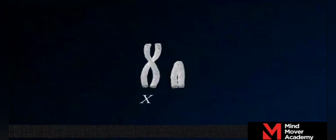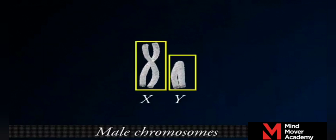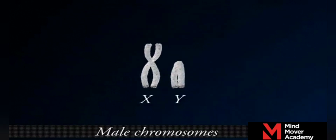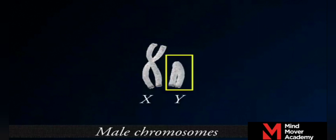On the other hand, a male individual possesses one X and one Y chromosome, that is XY. These are heteromorphic since they differ in size. This is the reason why a male produces two different kinds of gametes, or the sperms, with half of them possessing X chromosome and the other half carrying Y chromosome.